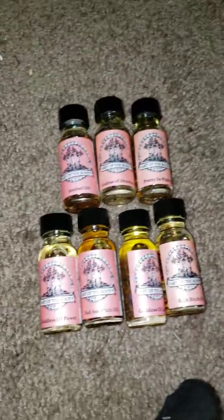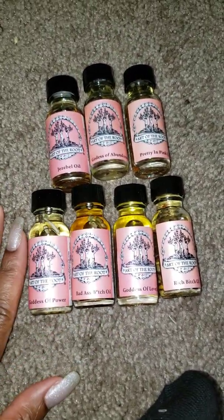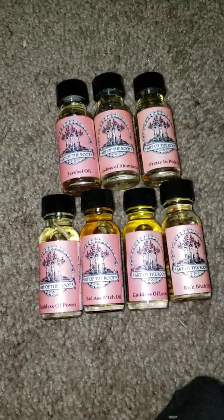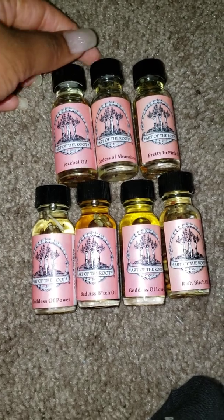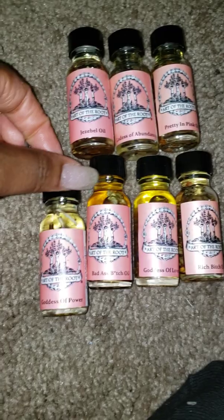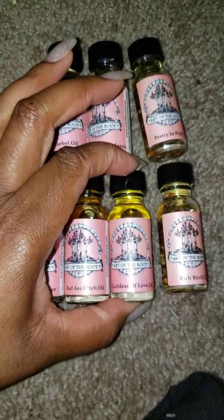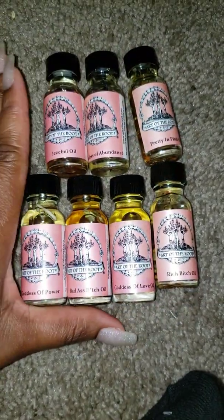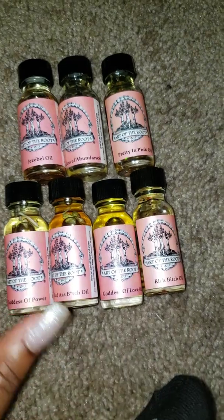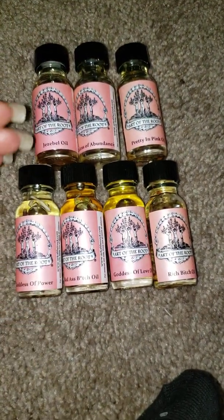Currently I do still have a section of oils that haven't expired. My little 7 oils that I am still working through, which are the Jezebel oil, Goddess of Abundance, the Pretty in Pink oil, Goddess of Power, the Badass Bitch oil, Goddess of Love, and the Rich Bitch oil. So basically these oils are still good. Some of them don't even expire until December, so I have a good amount of time to continue to get through these oils.